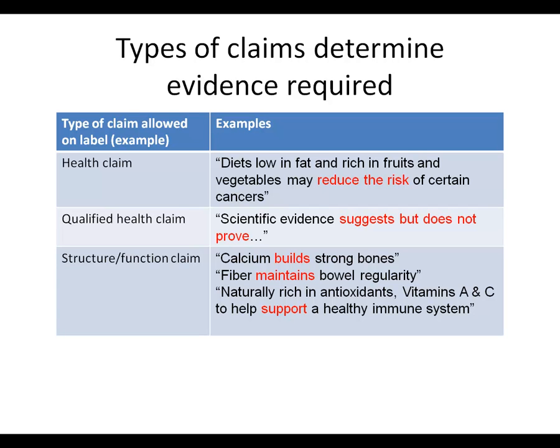Health claims are those claims that correlate either an ingredient in a food or a drug and its effect on disease, or, in the case of drugs, on structure-function relationships. Okay, so a health claim will say this food cures this disease, prevents this disease, things like that. So an example of a health claim is that diets low in fat and rich in fruits and vegetables may reduce the risk of certain cancers.